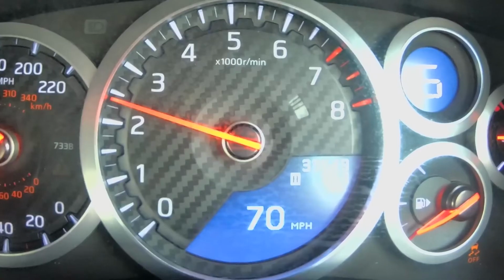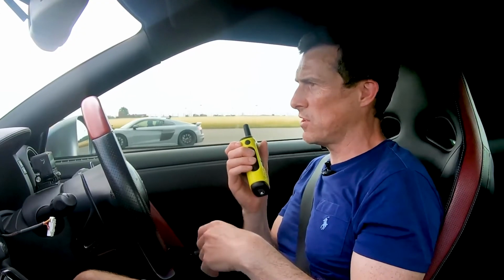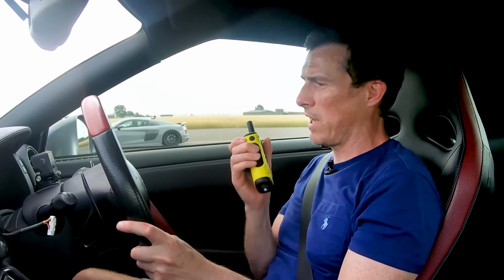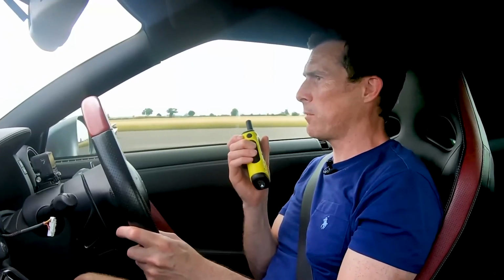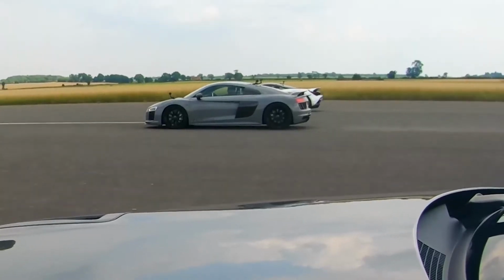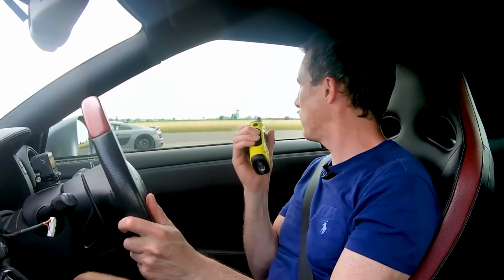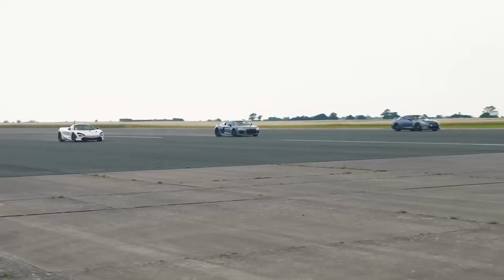Final test then from 70 miles an hour. See which car stops in the shortest distance. I'm going with McLaren on this one, and definitely not me because these brakes are shot. The steering wheel is wobbling and it's all juddery. There's some strange smells coming from it, although they could be coming from my bottom because when this thing gets on boost it's quite scary. Anyway, the line is coming. You're supposed to be level with me. Right, here we go. Here's the line.